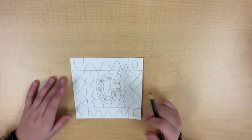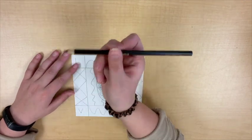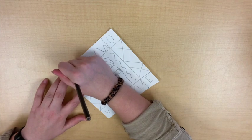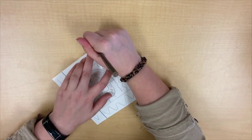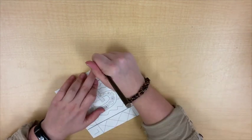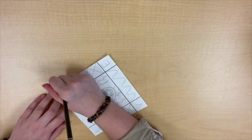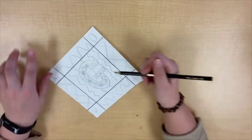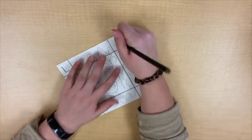Okay, the next thing you guys are going to do is go over all your lines in something black. So you could use a black marker, a black crayon, a black colored pencil like I am. It doesn't really matter. Usually I use Sharpies when we do this project at school, but I'm going to use a colored pencil today because we are going to be using colored pencils again in a little bit. So right now you're going to go ahead and go over all your lines. Kids always forget to do these 4 original lines that we drew. Don't forget about those. Make sure you go over everything that you've already drawn.